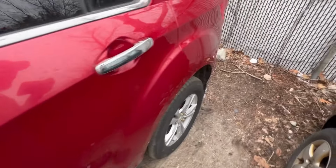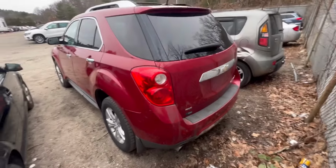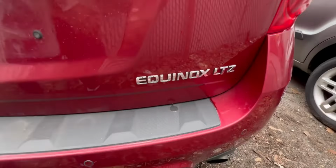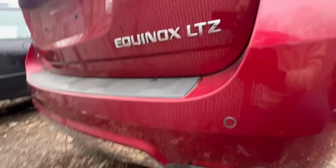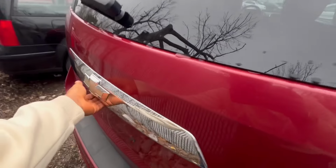This is actually nice in terms of looks. I'm not sure if this is, okay, this is the V6. So this is definitely the LTZ with all the chrome accents and stuff like that. Yep, I said it, it's the LTZ. Unfortunately, it's rusted up. Let's go ahead and see if we can get you guys down there and see if you can see anything. Okay, so this is it from the back. I'm actually going to take you guys in front. Okay, let's go ahead and pop this hood.